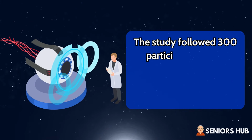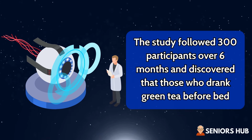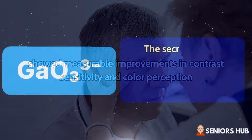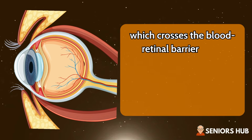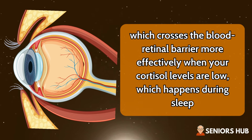The study followed 300 participants over 6 months and discovered that those who drank green tea before bed showed measurable improvements in contrast sensitivity and color perception. The secret lies in a compound called epigallocatechin gallate, or EGCG, which crosses the blood-retinal barrier more effectively when your cortisol levels are low, which happens during sleep.